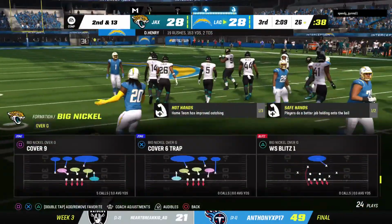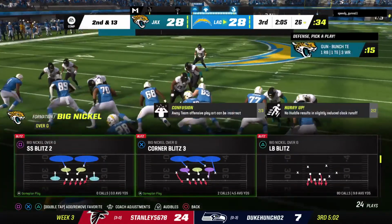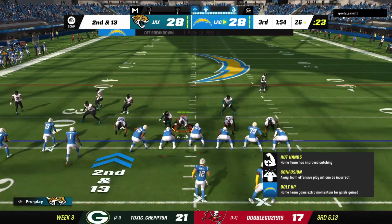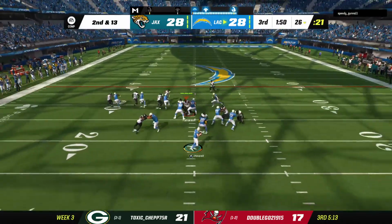He's had his way in this one, but this time they get him behind the line. Foye Oluokun finding his way to the ball for a stop, a tackle for loss. So now they have to contend with 2nd and 13 after the first down run goes backwards.